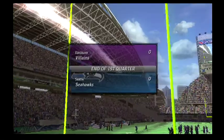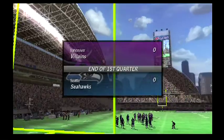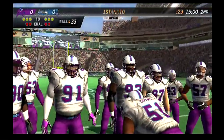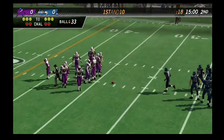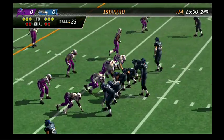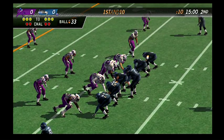The defense on both sides dominant so far as the first quarter comes to an end. No score. And we're ready to start the second quarter. So they have first and 10 here. Jones, the lone setback. What's the hard count?